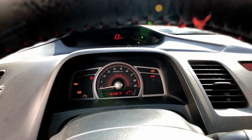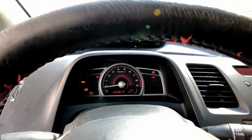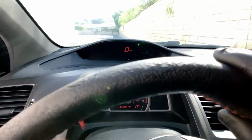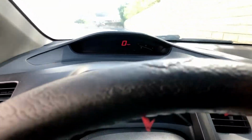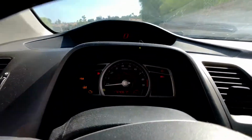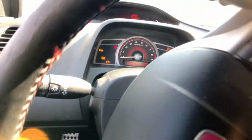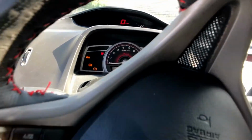Also, one thing I noticed is, let me see if I can get a good picture for you here, when you start driving, it's kind of hard to do, but look, the speedometer stays at 0. Focus. It's hard to shift and record, and I need like 5 hands here.